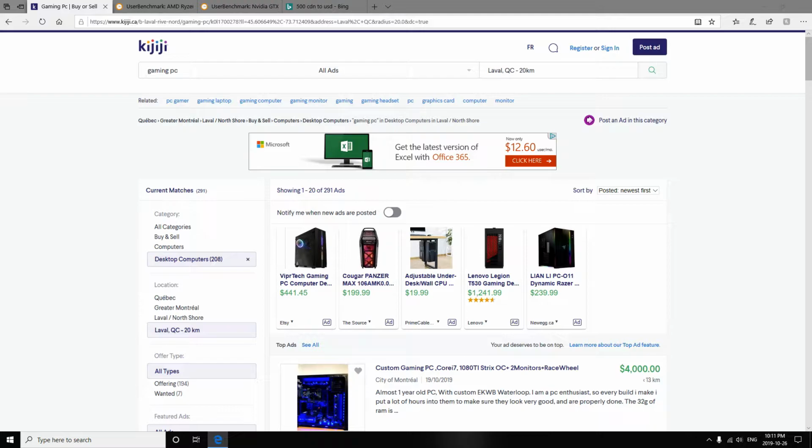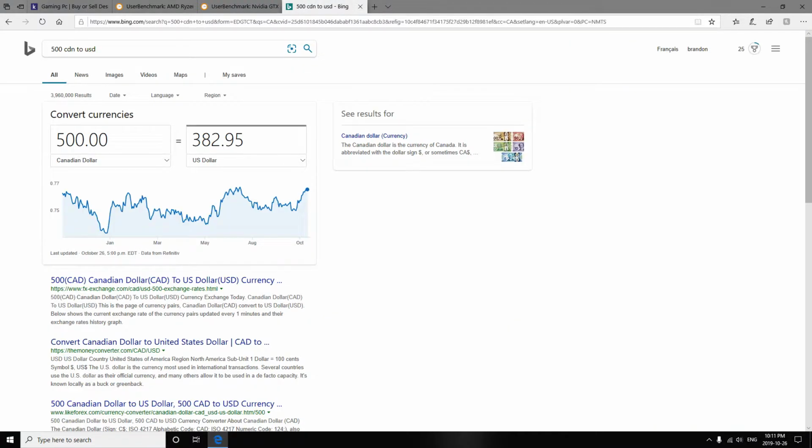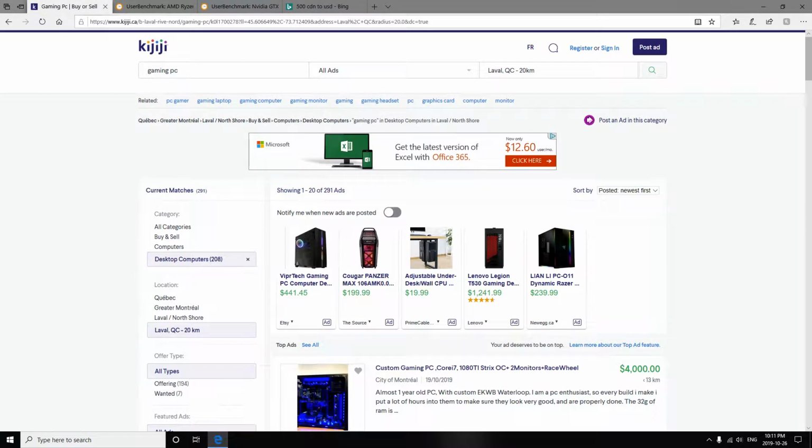So this is in Canadian, so real quick, $500 Canadian is 382 American. So you just remember that. That way you guys won't be like, wow, those prices are insane. Canadian is worth much less than American.